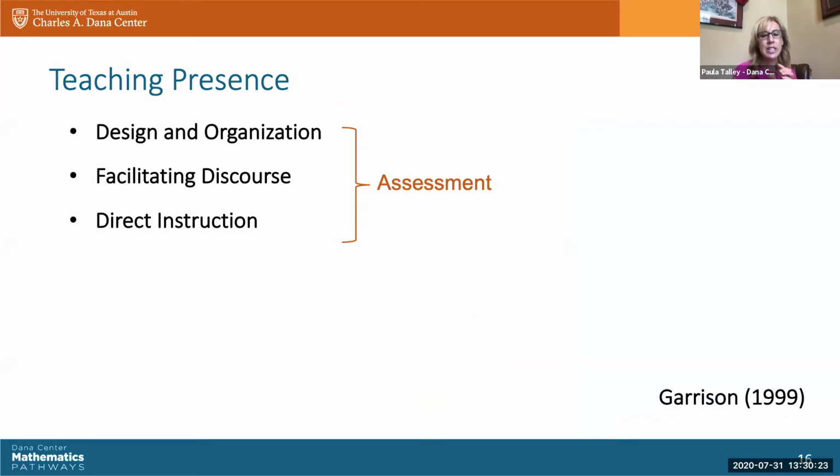I'm just going to give you a couple of examples, and I want you to use the chat to share other examples. So design, that's actually planning for assessment. How do you design for assessment? Facilitating discourse. How do you do that continual assessment of what you hear as your students discuss what's going on? Direct instruction. As you're doing direct instruction, are you assessing the students' questions and responses? So notice assessment is over all of those three aspects.